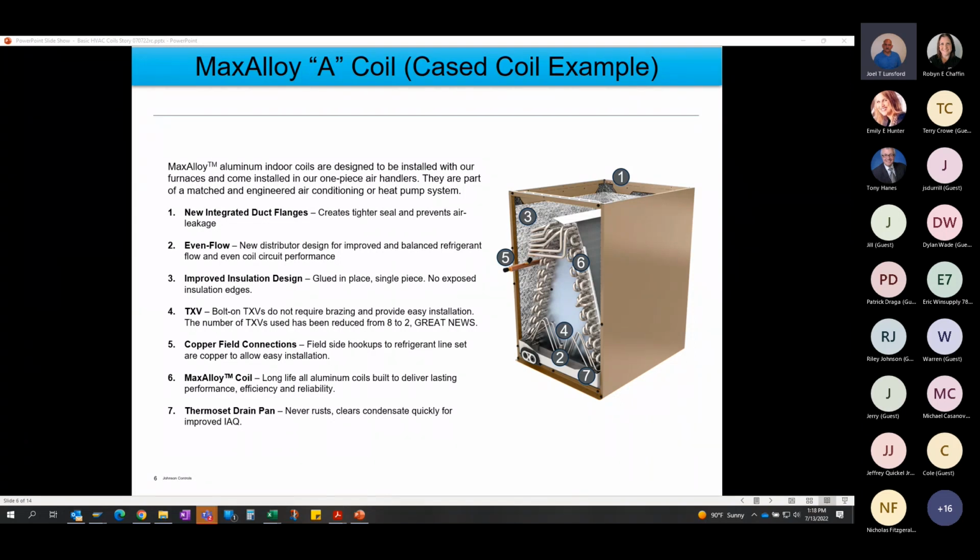And some of the advantages of that specifically is a tremendous reduction in the potential for corrosion, because what you're looking at is a coil that has aluminum fins, aluminum tubing, aluminum end plates. As a matter of fact, anything that's going to touch condensate, with the exception of the drain pan, is going to be aluminum on aluminum. So that's significant, especially if you have a corrosive type environment.